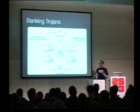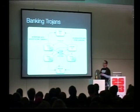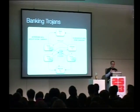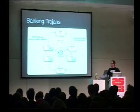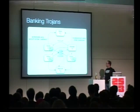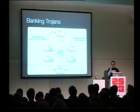Then the keylogger basically observes the behavior of the victim. For example, if the victim goes to a banking website, the keylogger records the authentication, the account number together with the password. Or if the victim goes to a webmail provider, also the username and the password are recorded. And then those stolen credentials are sent to the so-called drop zone.